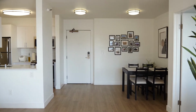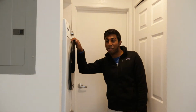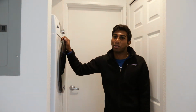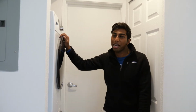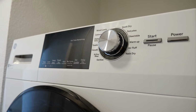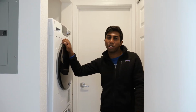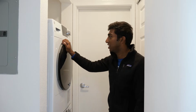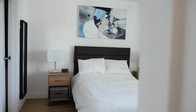And so next up we have the in-unit washer and dryer. Now this has been super helpful for the past 6 months. Just because when we were at Berkeley it was so hard to do laundry. Either the machines were broken or we had to go to the laundromat. And so it's super convenient when you're in between commitments, when you're about to go work out, or just when you have some free time. And so yeah, it's been super helpful, and the best thing, it doesn't require quarters.